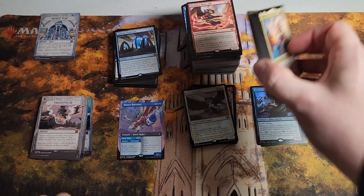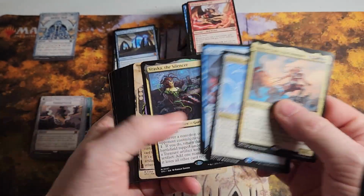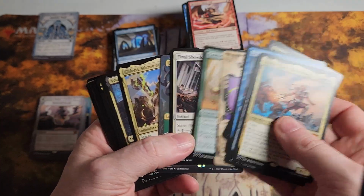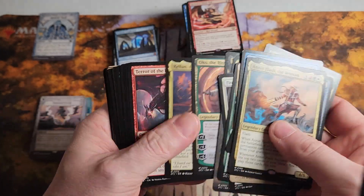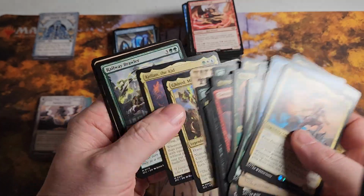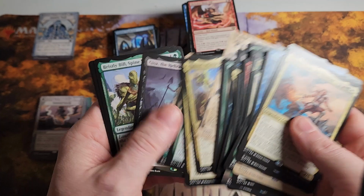Moving on to the regular mythics from the set. We actually got quite a few. Oh, there's another foil one I forgot. So we got lots of good hits. We got Showdowns and Okos for days. Terror of the Peaks, Tiny Bones, lots of Jaces. Even got a Tiny Bones showcase, which is the bomb.